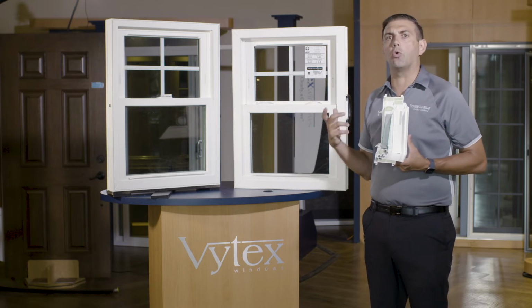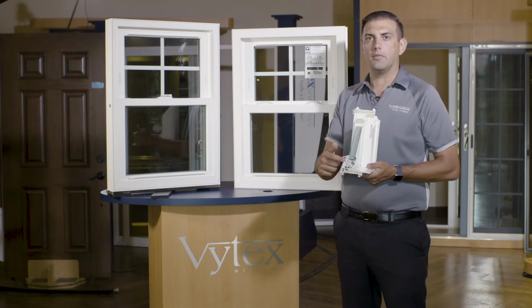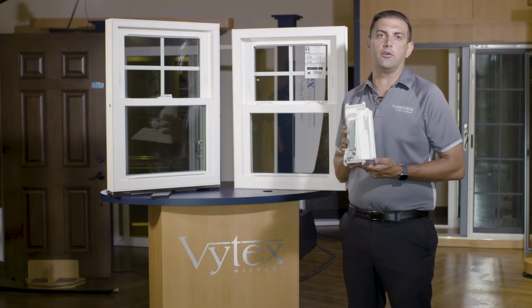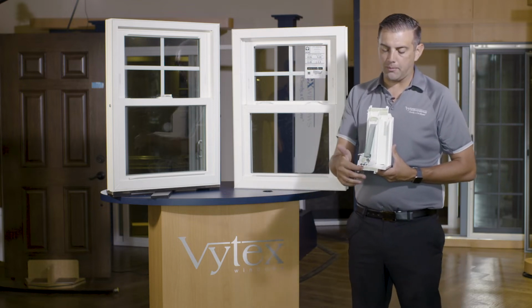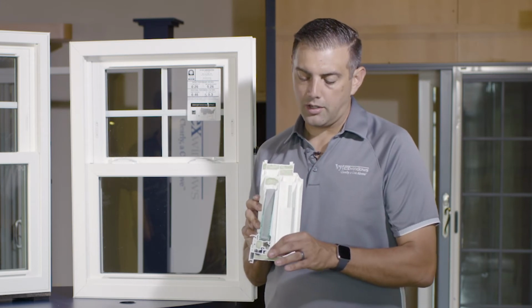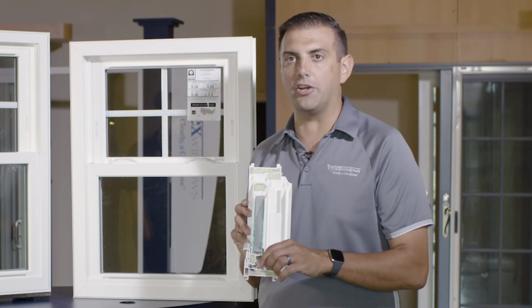Let's take a look at what those core components are. The first thing is the sill. Both sills have a double-walled sill dam. Both sills have a 1.25 inch pocket to a 5-degree sloping sill, and no weep holes in our main frame. Both have a foam-filled frame and sash. Both have a Q-line gasket weather stripping, as well as a secondary structural bottom sash interlock.